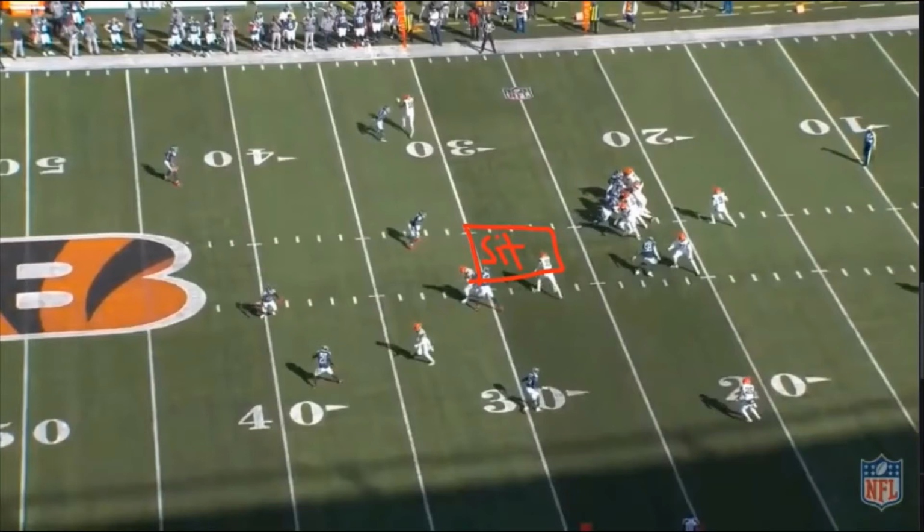This is Bengals Film Wednesday, where we break down the 10 most insightful plays from the Bengals' most recent game.